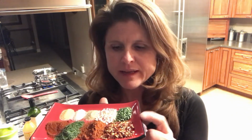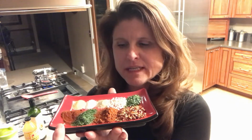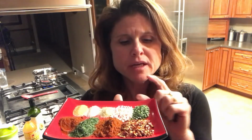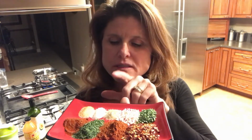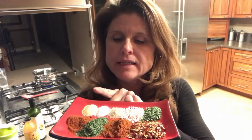Okay guys, here are the ingredients that are going into the salad dressing. We have 1 tablespoon of red pepper flakes, 1 teaspoon of cayenne, 1 teaspoon of dill, 1 teaspoon of Hungarian paprika, 1 teaspoon of chives, 1 teaspoon of red onion, a half teaspoon of seasoning salt, a half teaspoon of sea salt, and a half teaspoon of garlic powder. Those are the spices that will go in it.